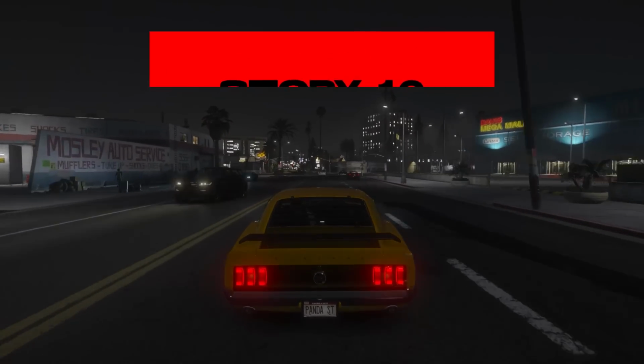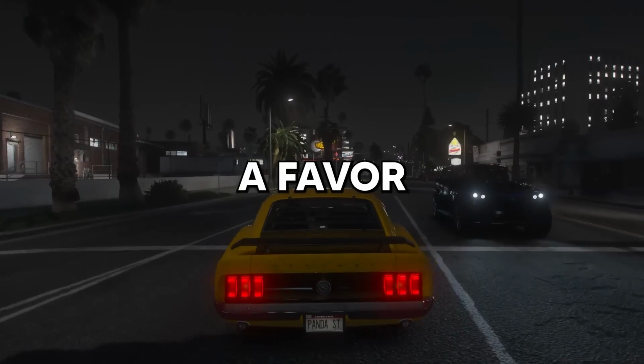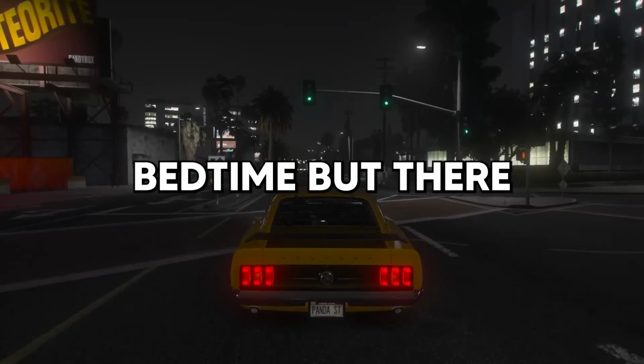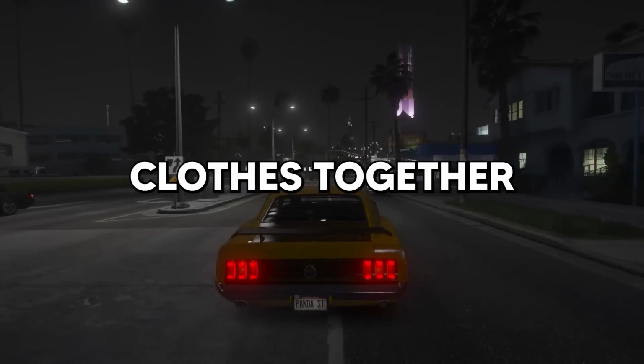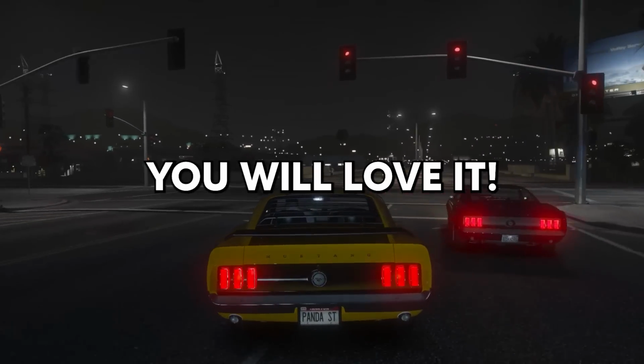Story 10. Do favors for tomorrow. Car getting low on gas? Do me a favor tomorrow and get it on the way home. It's almost bedtime, but there are dishes in the sink. Do them as a favor to your future self. While you're at it, get tomorrow's clothes together and get your lunch packed when you're not rushed. Tomorrow, you will love it.